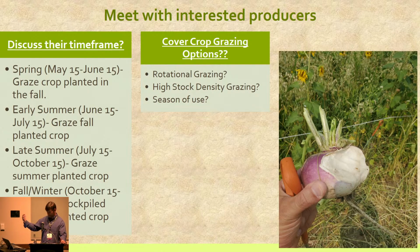I just have some general examples of what their time frame may look like when we're talking about cover crops in their system. So spring, May, that's in our world, May 15th through June 15th, pretty short. And what they can do is graze a cover crop that they would have planted in the fall. So a fall cover crop, I've got some examples of species that we use in a few slides from now. Early summer, so June 15th to July 15th, they can still be grazing on that crop that was planted the previous fall.